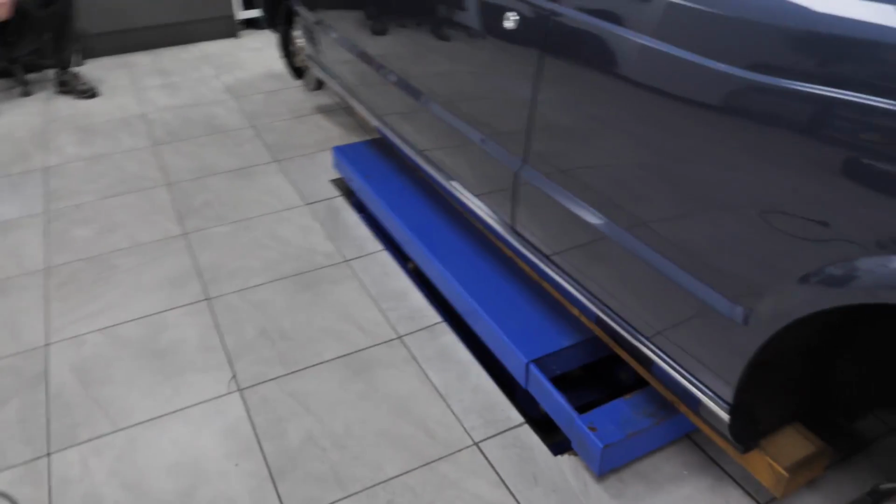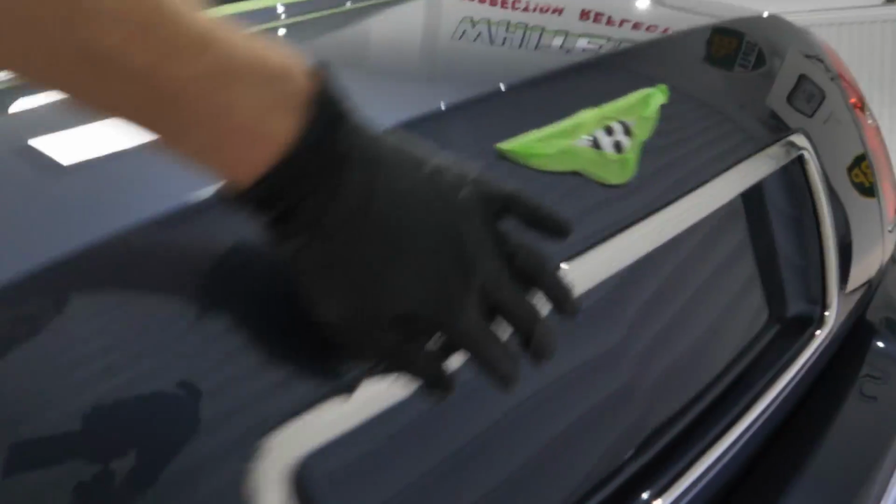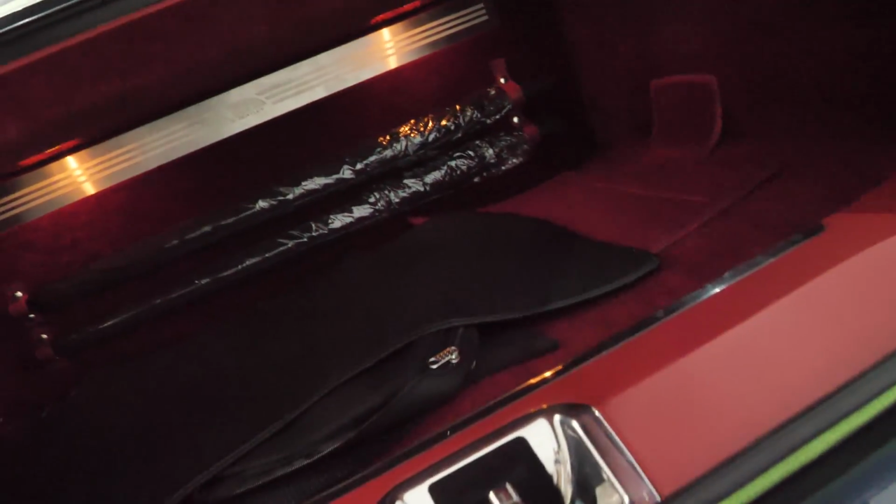Did that make that noise when you opened the boot? That's amazing. Yeah, no, let's do it again. Ready? I didn't know it did that. That's a £6,000 option, that. It's amazing, that is.